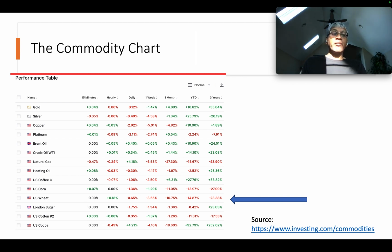Here is what I take from it, and you can look at natural gas. It's also trying to establish a bottom. I like to look at this and go, where do I want to be? And in my humble opinion, I don't want to be in gold. Gold has already started peaking and peaking and peaking. I don't want to be in cocoa.